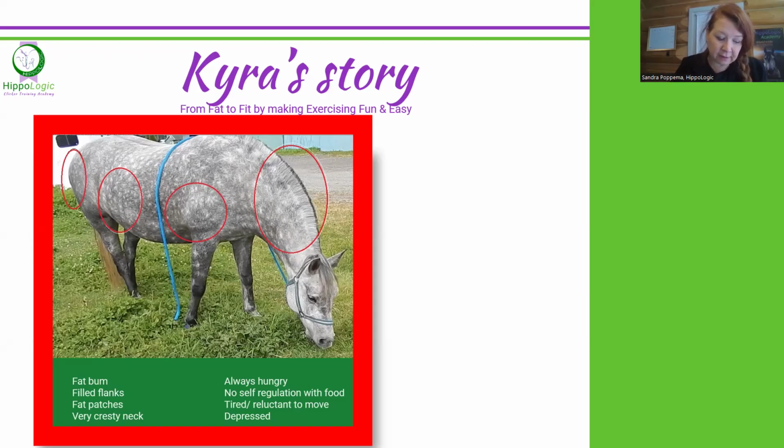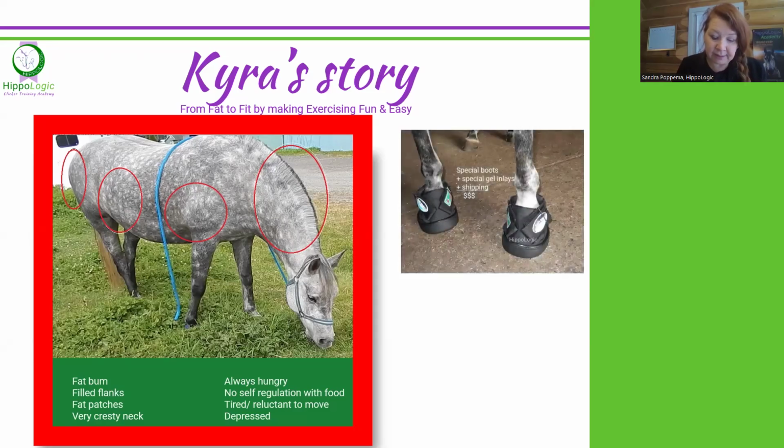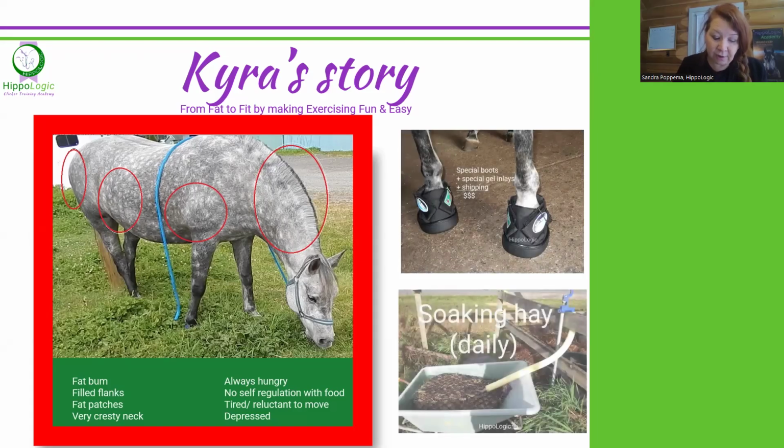The vet bills and other bills quickly accumulated. I bought special boots for Kira with laminitis gel inlays to make her more comfortable. I changed her diet. I started to soak her hay, therefore I had to buy hay nets and tubs to soak the hay in, and I also had to change her habitat. She went from group housing in a field with a round bale that she could nibble on 18 hours a day to solitary confinement so I could manage her calorie intake.